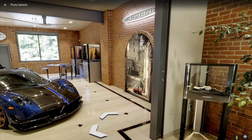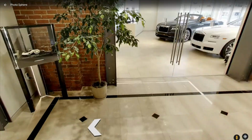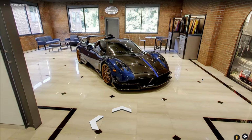And then we're met in the back with the car that this tour is all about, the BC Macchina Volante. There were originally 100 Huayra coupes made, which is the red carbon car that we just saw right here. Then Pagani decided to make an even more hardcore track version of the Huayra called the Huayra BC. Now, BC stands for Benny Caiola, who was a longtime friend of Horacio Pagani and was actually the first customer of Pagani, so he bought the first car.